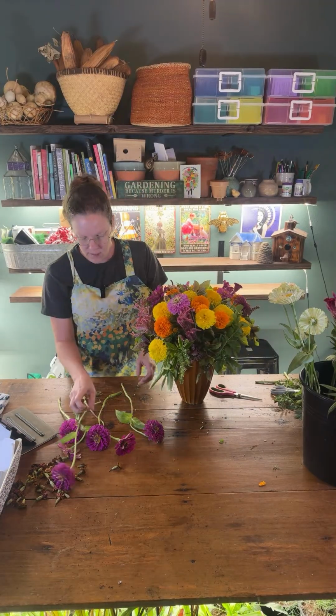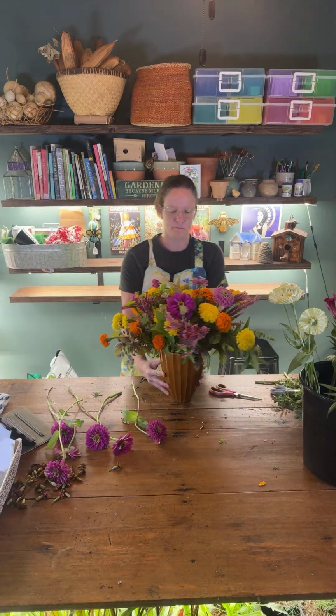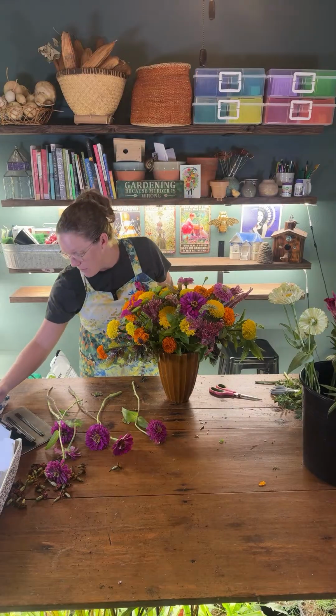Now, you'll probably see my arrangement is going this direction. It's not going up anymore. The reason it's not going up anymore is because it's going on my coffee table and I don't want it to get to the point where it's going to be blocking my view.